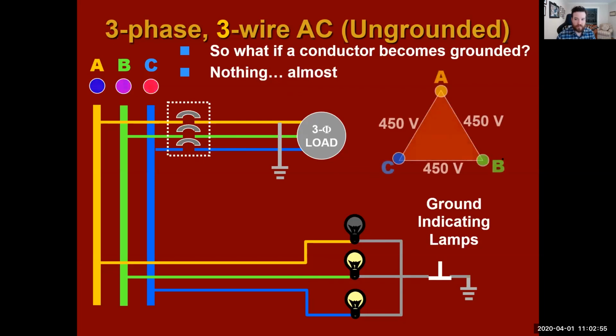Now, what we're looking at here is our A, C, and B. 450 volts between each phase, between A to C, C to B, and B to A. 450 volts. Now, right now, line A has a ground to it. And that's not good. This could be a motor, and one of the motor coils could have a ground, and it could be causing a huge problem throughout the entire system.